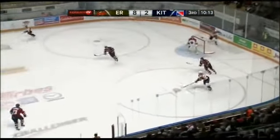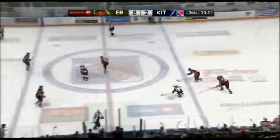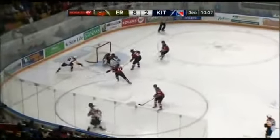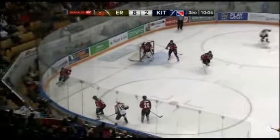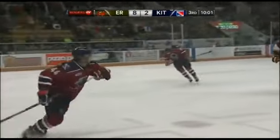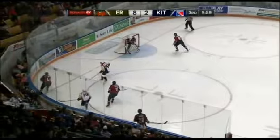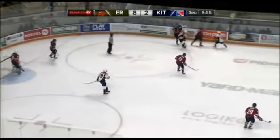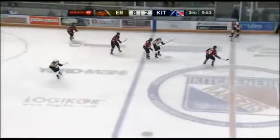Now the Otters looking for some skating room. Up through the middle is Murphy. Murphy drops it back for Strome. There's the shot. Rebound. Cleared out of the way by the Rangers D. Good stick by Hora there. Now Frank Hora has it again. Hora for Sergeyev. Up to Adam Mascaren.